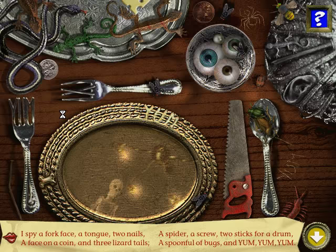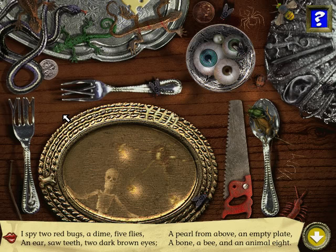I spy 2 red bugs, a dime, 5 flies, an ear, saw teeth, 2 dark brown eyes, a pearl from above, an empty plate, a bone, a bee, and an animal 8.